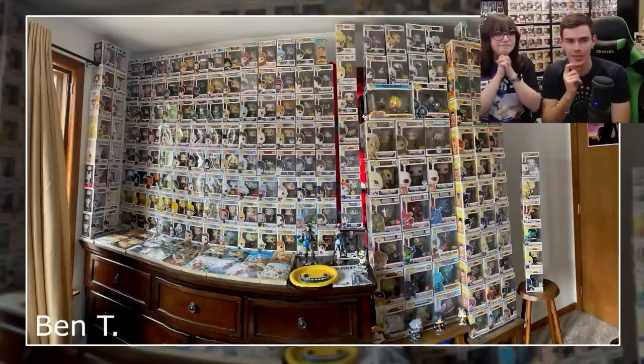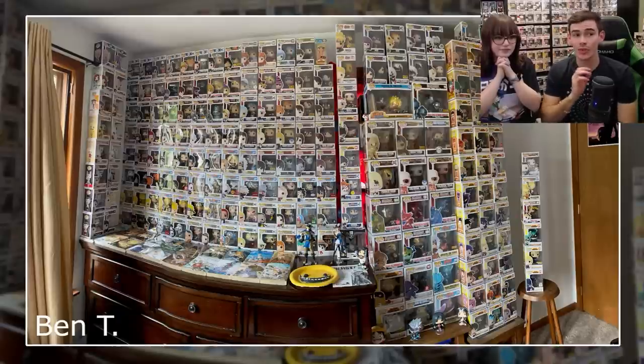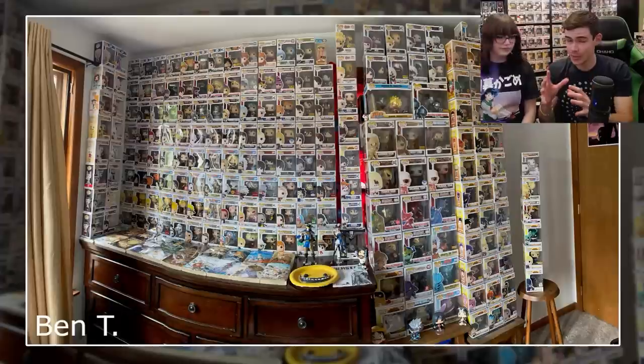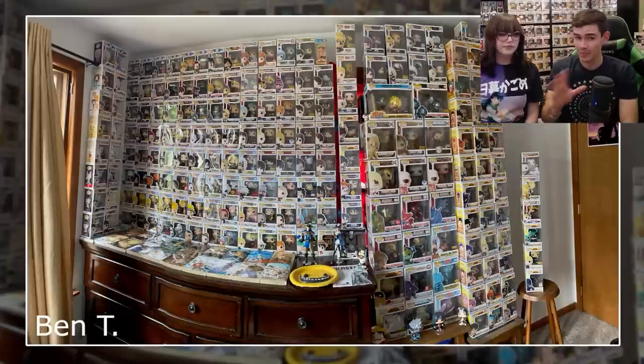I think I'm going to give this one a 5.5. Actually, I'm going to give you a 6. I'm going to give you a half point because you have so many really great Bleach figures and Attack on Titan figures, and those are very rare, especially the Death Note. So I'm going to give you a 6 out of 10. I think if you got some of the danger spots out, you might get like a 6.5, maybe a 7, but I'm going to stay at 6 out of 10.